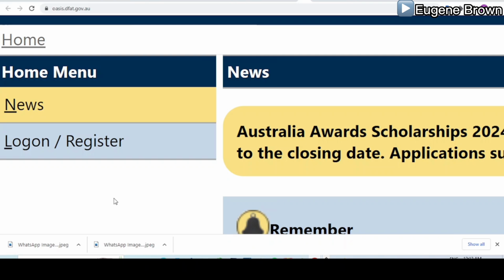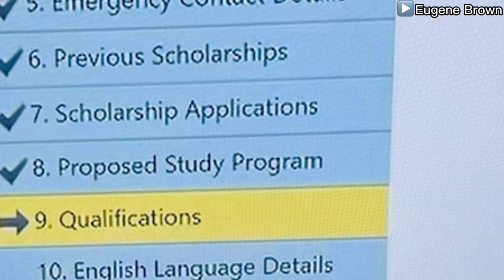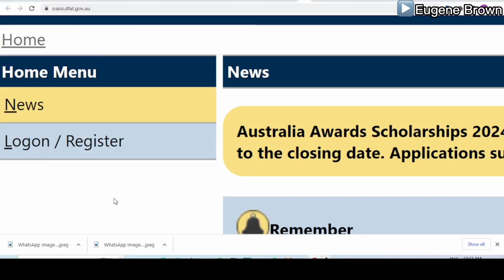The application form will consist of details such as your personal details, contact details, your spouse details if you are married, emergency contact, scholarship applications, as well as the study program. So there is a part of the application form where you'll be asked to fill in the proposed study program, and you need to find the details for this proposed study program, like the course you want to study, the name of the institution, and this is how you are going to find out those details.